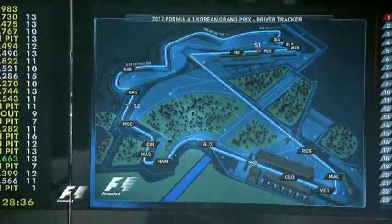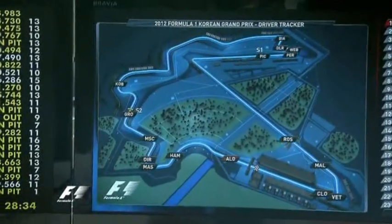Then there is information related to managing the qualifying and the race. So you speak about classification, timing, gaps, race strategy.